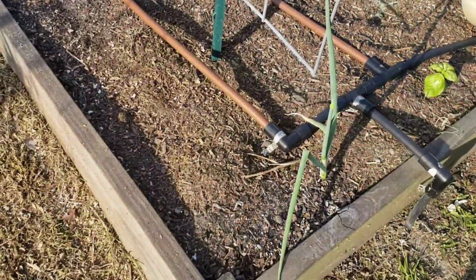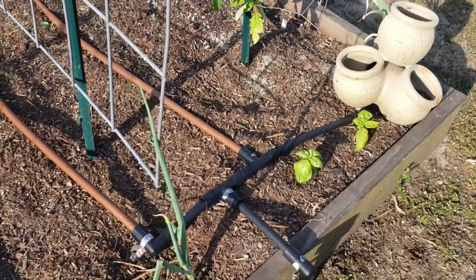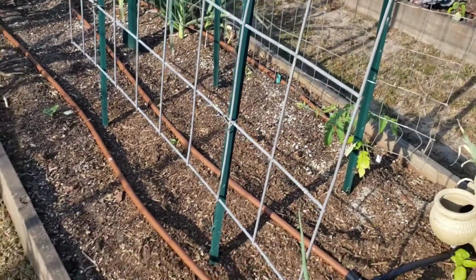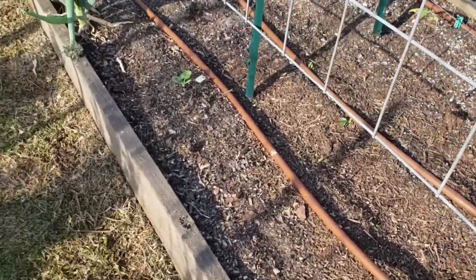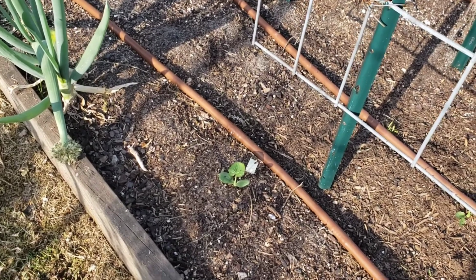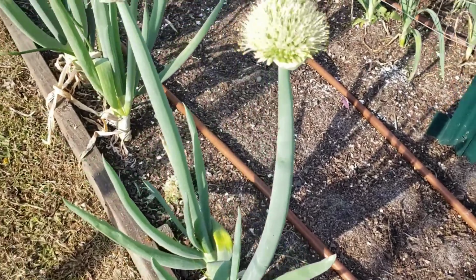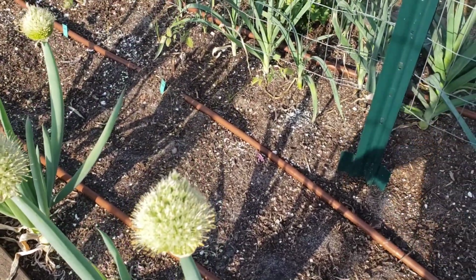Then the next bed is not completed. We have some basil in here. Then at the other side there's tomatoes, but at this side there's only one zucchini plant. I'm thinking about getting some beans in here, but I'm not sure yet. I think I'm a little bit late to think. I need to move on.